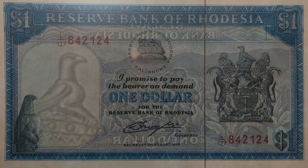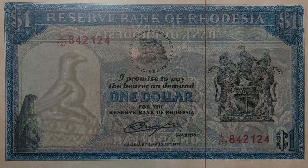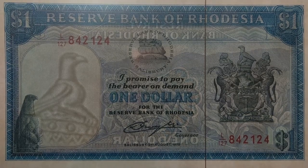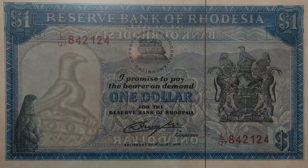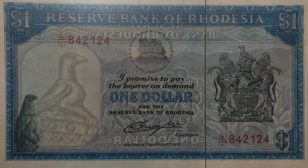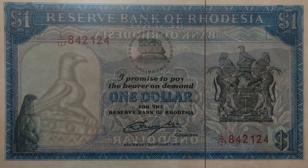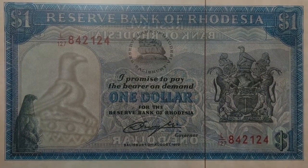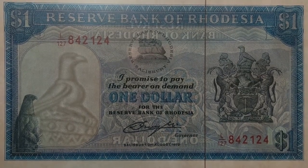And you can see over to the far left in the bottom left corner we've got this wonderful little bird. This is known as the Zimbabwe bird. You'll also see it in the coat of arms and in the watermark. Now the watermark did change in this series compared to the previous one, and I will show you that small difference in a moment. But I absolutely love the colour scheme of this banknote, and I think this is probably my favourite in the series if we're just thinking about colour scheme.